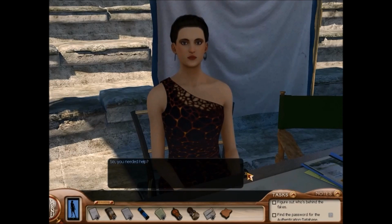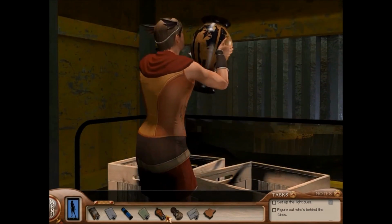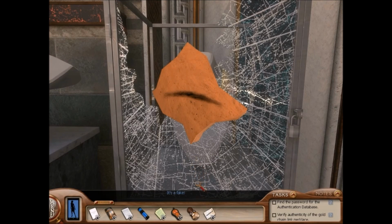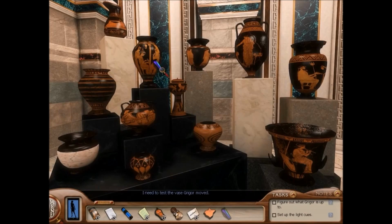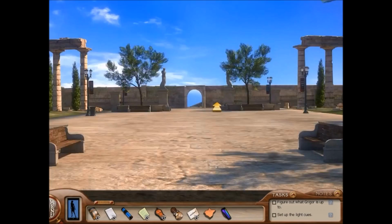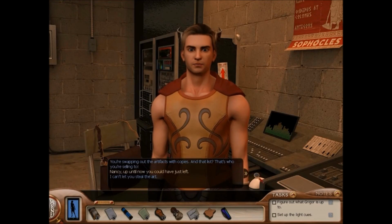Okay then. Moving on. Xenia makes Nancy fix the light board, and Nancy sees Gregor swapping 2 vases. Remember 10 minutes ago when we proved the museum artwork was fake? Good for you! Nancy doesn't. I don't know, I guess 3rd time's the charm, because this is the 3rd piece of artwork that Nancy has to prove is a fake. She confronts Gregor, which ruins his Gregorous mood.